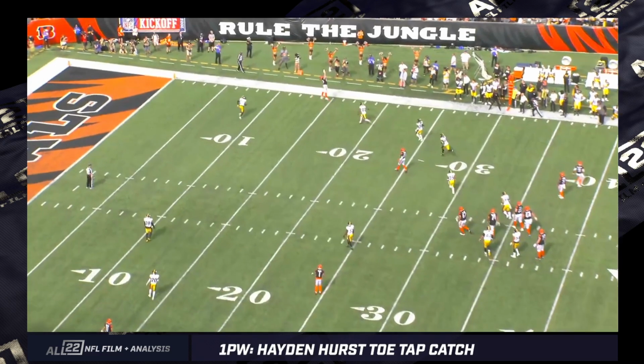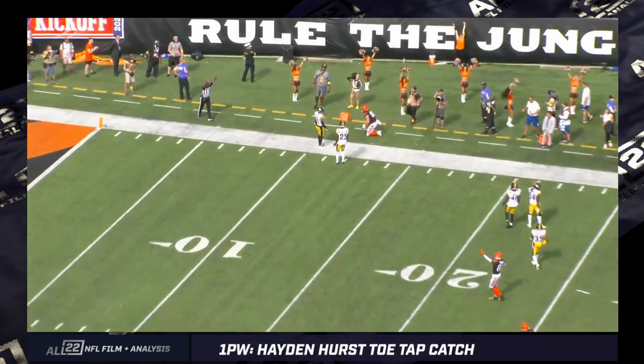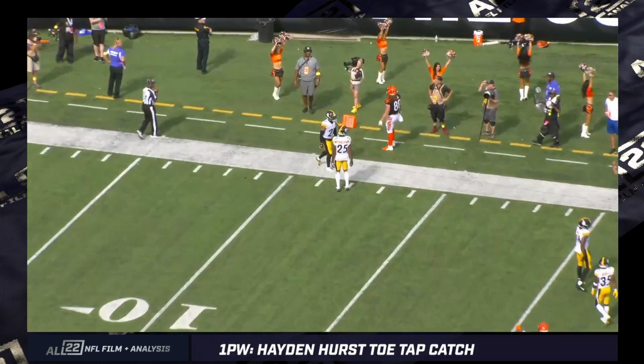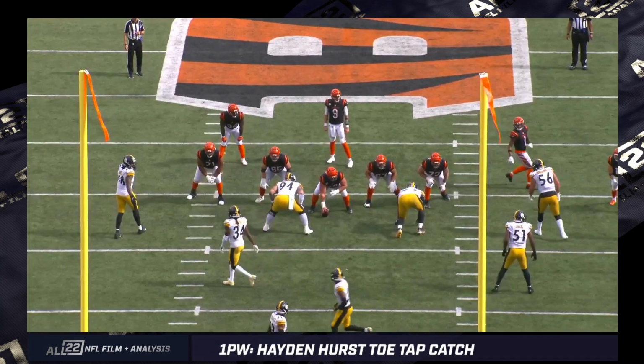Most of the time you would get 2 feet down, and that would be it. Hayden Hurst gives a little shrug, like, what did you guys expect, to the crowd? Beautiful play, clutch, because that was a 3rd and 3, like I mentioned. Helped the Bengals go down and get a touchdown, I believe.